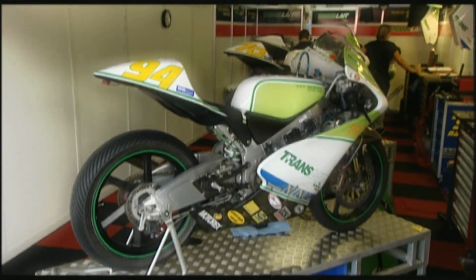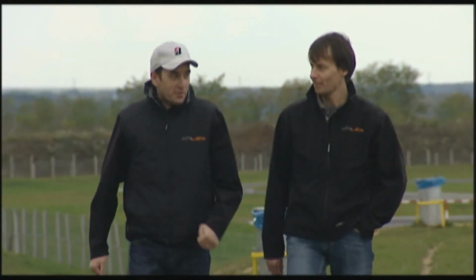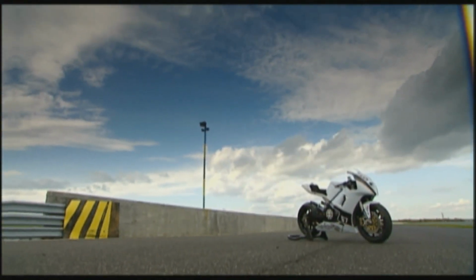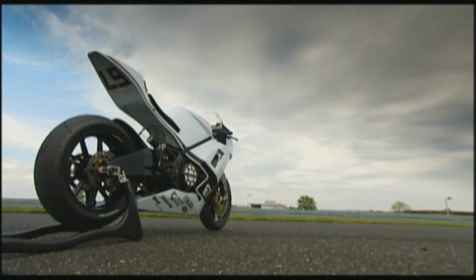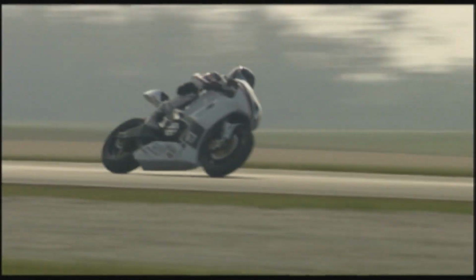Change of scenery, from the harbour to a real racetrack. Sport bikes are as common as sand on the beach, but in the end they all come off the rack. Two motorbike enthusiasts can't accept that, and have consequently realized their dream of their own bike, the Kalex AV1. It's one of a kind, made of fine carbon, very light, very fast, and very expensive.